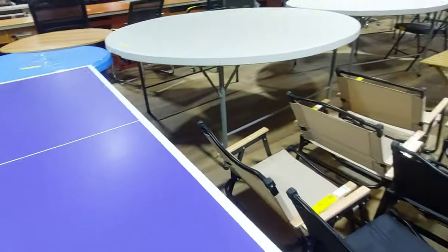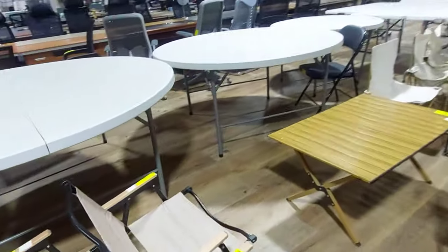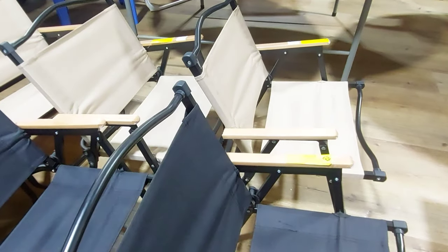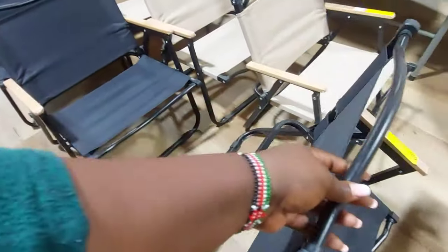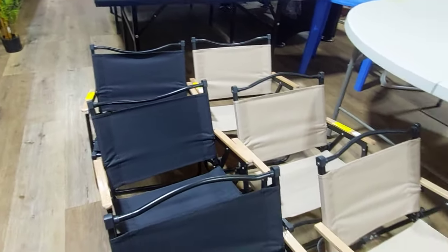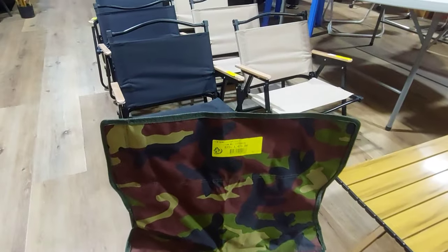Ah, wow, what's this? Single folding table tennis. Oh, this is a table tennis. Wow. So, we have outdoor seats. How are they called? Medium watch chair, 3,400. People who go out there to watch sports, to watch games, or for bonfire. Yeah, we have seats here. People who love adventures. This goes for only 1,000 Kenya shillings.